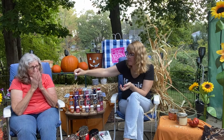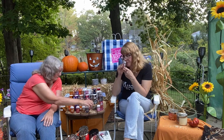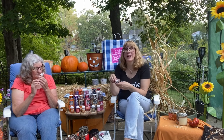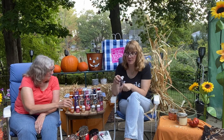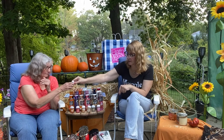Sweater weather is okay. One of my favorites is pumpkin cupcake. Oh my gosh, that one smells really good. It's hard with these because they do smell like alcohol. It's hard to actually get the alcohol separated until you rub it in. Yeah. This one's really good, the blueberry crumble.